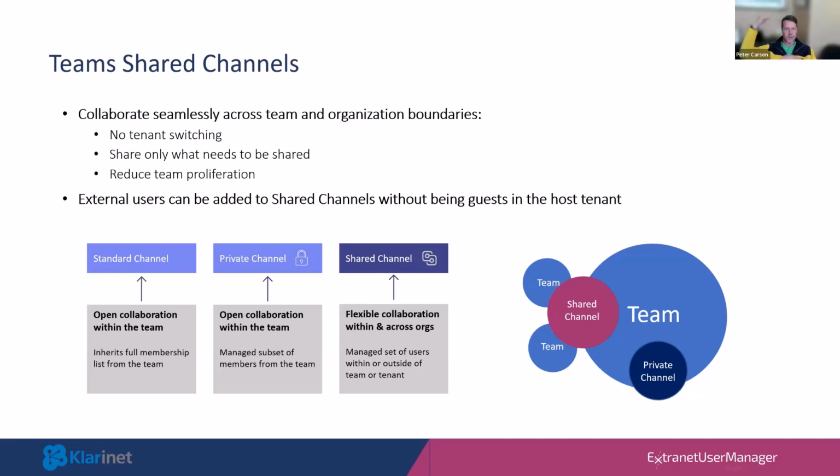I don't know about you, but I've got 40, 50 Teams tenants that I'm a guest in that I never see what's happening in, because I never bother to look at them. It's so tedious to try to change the tenant. It never worked. Whereas the shared channel, it's in your activity feed, it's in your regular teams, it's there with everything else that you work on. So it's a much better experience from that point of view.